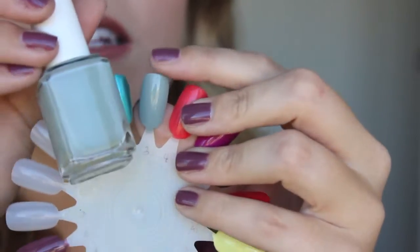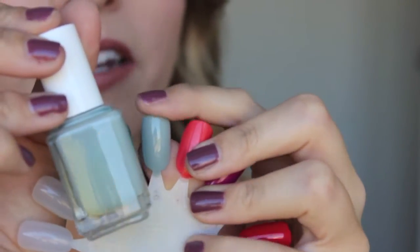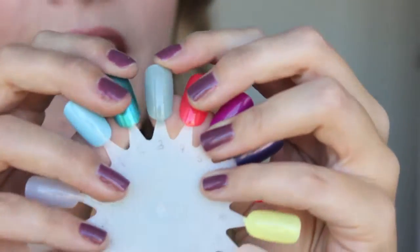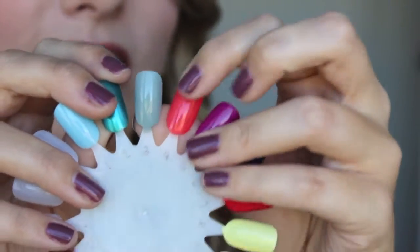Next, I have a greenish gray, and this one's from Essie, and it is called Maximillian Strasse-her. It's a weird name. So this is a greenish gray, but a lighter green gray, so it's definitely lighter than Safari Chic. This is opaque in about 2 coats and dries glossy. Its formula is fairly decent and easy to work with. Pretty. So let's stick with greens.